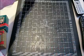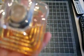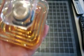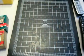Then I picked up some Tresor, can't remember how to say it. I used to wear this and I can't remember how to pronounce it. Where is it? There. I think you can see it now. This is Eau de Parfum, 1.7 ounce. It's pretty much full. Might make about 15 on that.